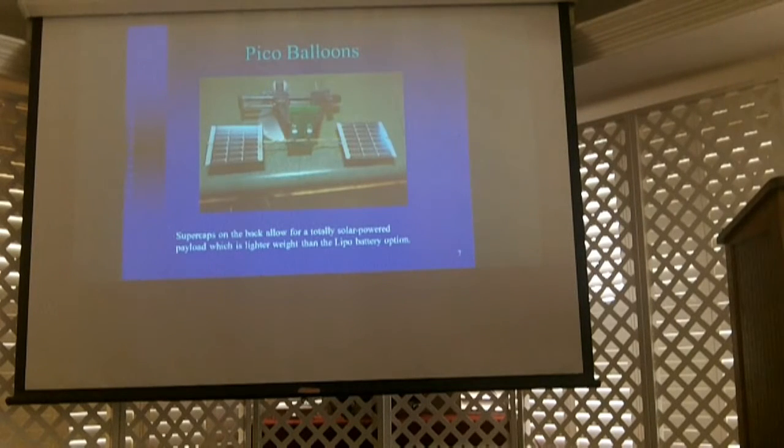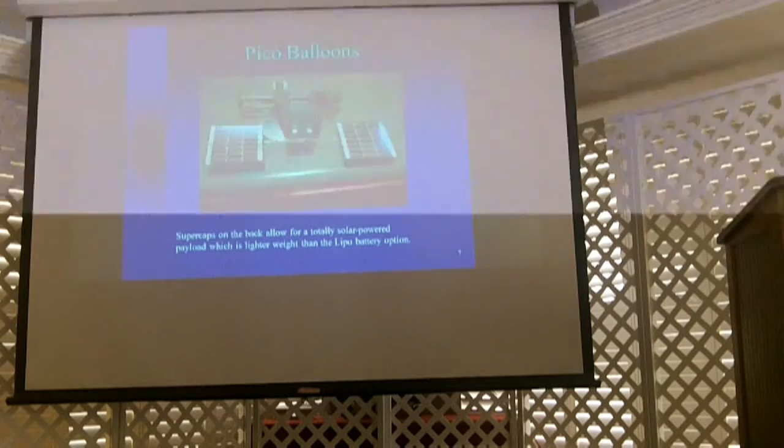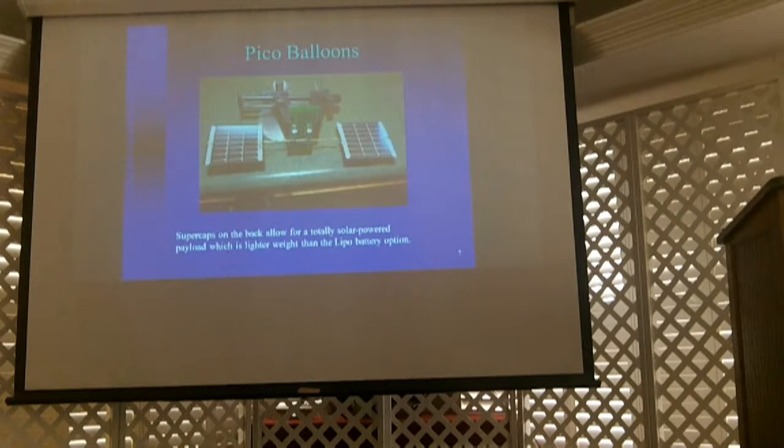Next one. I put super caps on the back. Let me pull this out so I can show the super caps. The super caps allow you to survive brief outages on the solar panel, be it from the balloon itself shadowing one of the panels or a quick cloud. They even things out so the board isn't constantly resetting. But there's a weight penalty. I've got about 3 grams worth of super caps on there, which is half again the weight of the whole board to begin with.